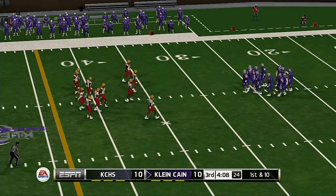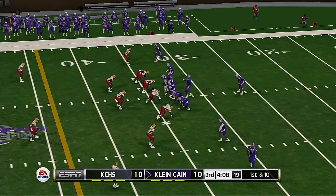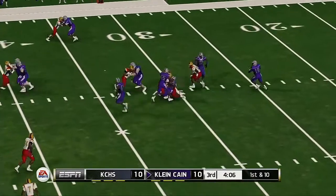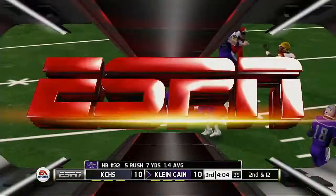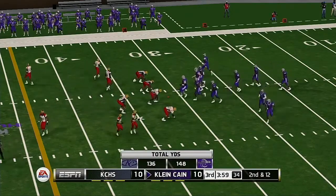A lot of times you'll see teams start to clinch up a little bit when games stay close well into the second half. You need to stay loose, keep doing what you've been doing all week in practice, and execute when it's time. He's taken down around the 31-yard line. 2-yard loss for the halfback. That'll bring up second and 12.